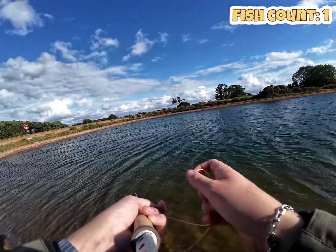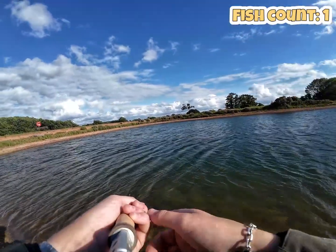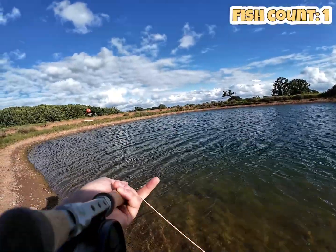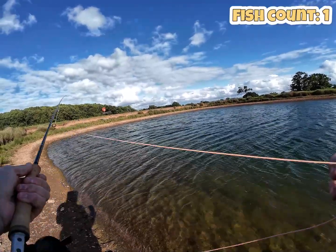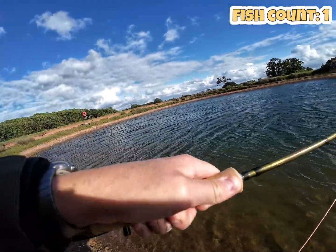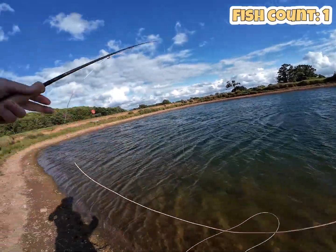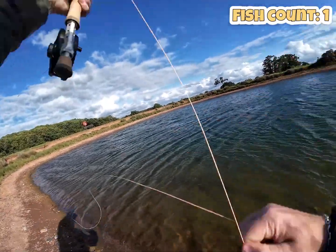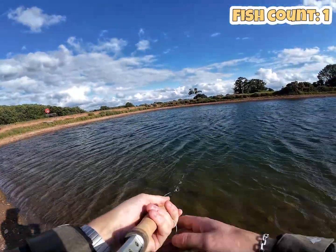I was asking for wind channels earlier, and one's just formed right in front here. There seems to be one forming. So let's get a couple of draws over on this ledge, bring it up, see if we can cover that fish which has just risen. I was going to wait for the wind to die down, but I can't see that happening. It's just behind him really.